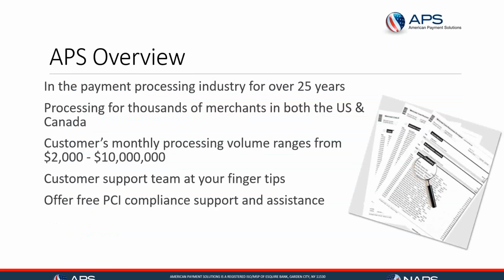So APS, American Payment Solutions, we have been in the payment processing industry for over 25 years, and we currently process for thousands of merchants, both in the US and Canada. Our sweet spot, if you will, for processing volumes of our clients range between 2,000 and 10 million on a monthly basis. That being said, we have customers that are processing less than 2,000 and customers that are processing higher than 10 million a month. So we can help all of your customers.